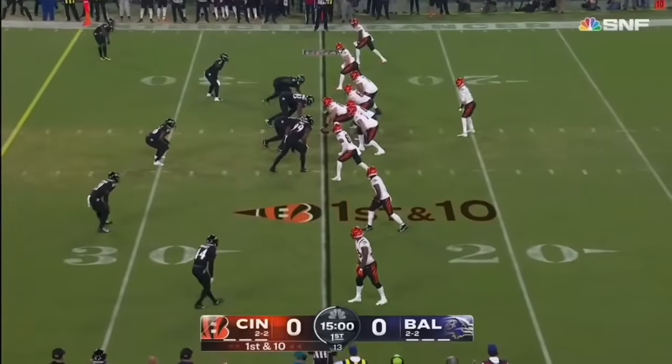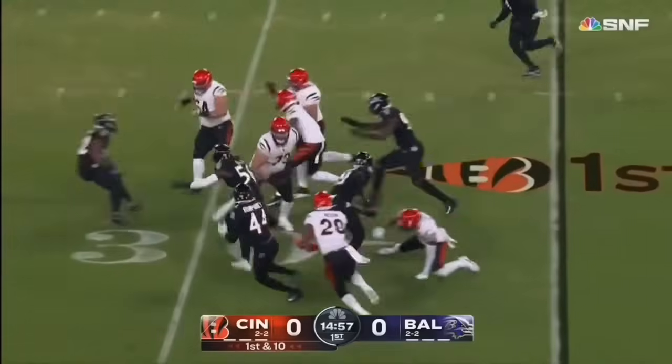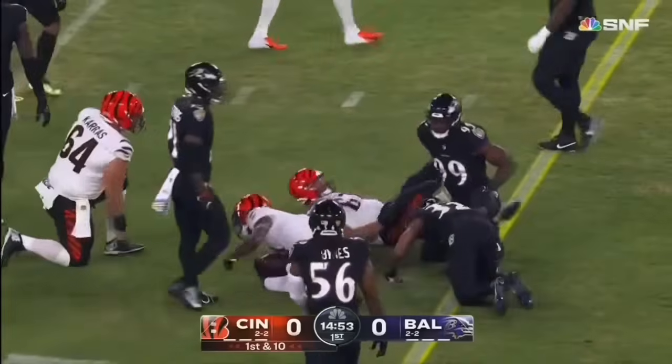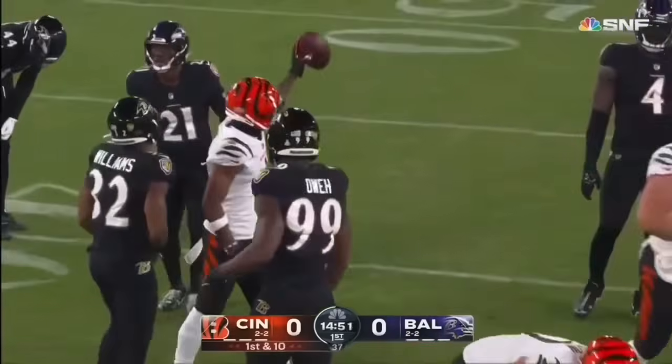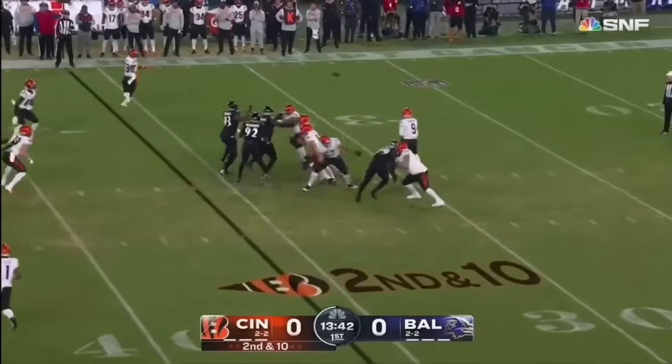4 new starters. Not good the first 2 weeks, good the last 2. To Jamar Chase right away. And the offensive rookie of the year last year. 11 yards on 1st down. 3 plays, 3 pass attempts.